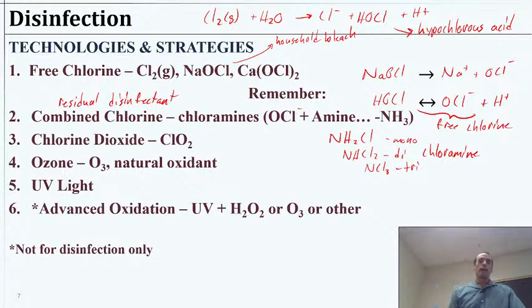All right, chlorine dioxide, ClO2. This is another form of chlorine. It would act a lot like free chlorine, but the chemistry is going to be a bit different. We're not going to have that equilibrium situation. It's not as commonly used, but its use would be pretty similar to free chlorine.